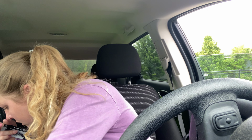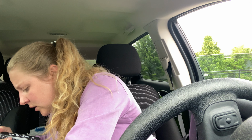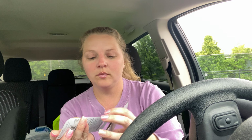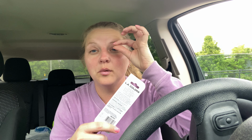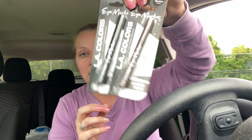Okay, so I know I had another one of those. There it is. So I also got two of these eye markers. These aren't the twisty eye pencil ones that I normally get, but these are the slim felt tips. So it's just like a marker that you apply to your eye. I got the brown, and then I also got the black. What I like about these is they go on smooth, just like a marker, really smooth and really pretty. So I grabbed these. Good old LA colors.